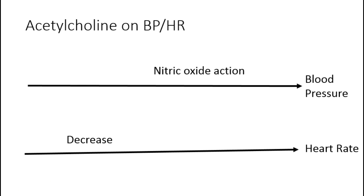Finally, coming to parasympathetic system, as you know that acetylcholine is the major neurotransmitter in the parasympathetic nervous system. Acetylcholine exerts its effect on the muscarinic receptors mainly through nitric oxide action. Acetylcholine is known to release nitric oxide, and it would cause a slight decrease in the blood pressure. So whenever you give intravenous acetylcholine, you may not notice significant decrease in the blood pressure, but there would be slight decrease because of the nitric oxide. But as far as the heart rate is concerned, because of the muscarinic action through the vagus, it would cause decrease in the heart rate.